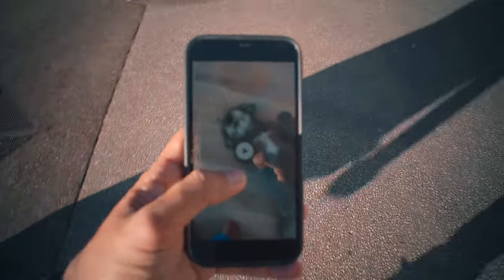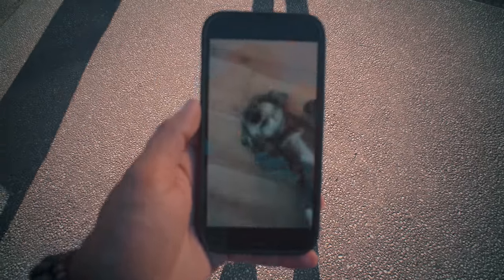So we left Muesli at home this morning and we've been gone for probably about 3 hours, and this is how she responds when Petra's gone to pick her up. Look at this.